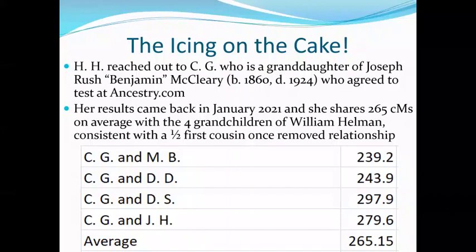I've summarized their matching centimorgans here from JetMatch. Note, it's a little bit more than we'd expect for this genealogical relationship. 265 centimorgans is a little more than 222 centimorgans, which would be about the amount we would expect. But there's also some background relatedness here, as you may recall, because Sarah Swisher and Joseph McCleary were first cousins to each other. That might account for the extra 40 or so additional centimorgans in the average here. It could also just be by chance that there's a little bit more in this situation.